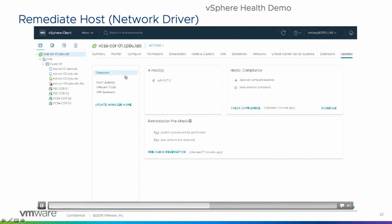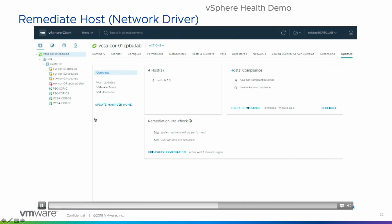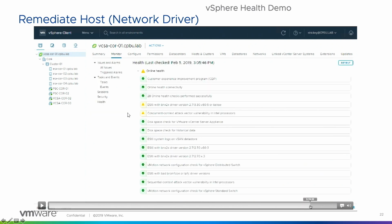Yeah. So what it's doing is it's evacuating the host of all the VMs, putting it in maintenance mode, and then going through the update, and then removing from maintenance mode and bringing it back in the cluster. And then the HA for this lab is turned off, but if the HA was turned on, it would go ahead and take care of the DRS, would move those machines around again for you.